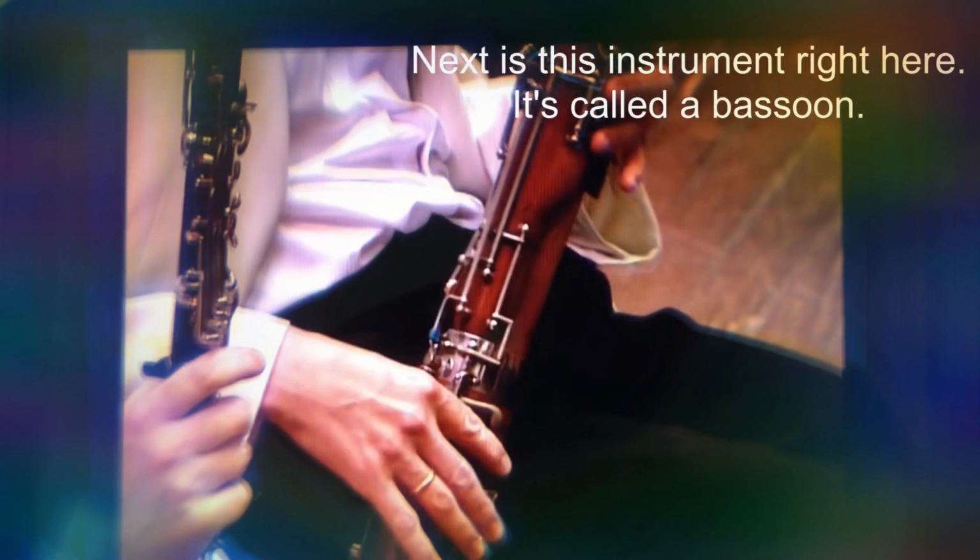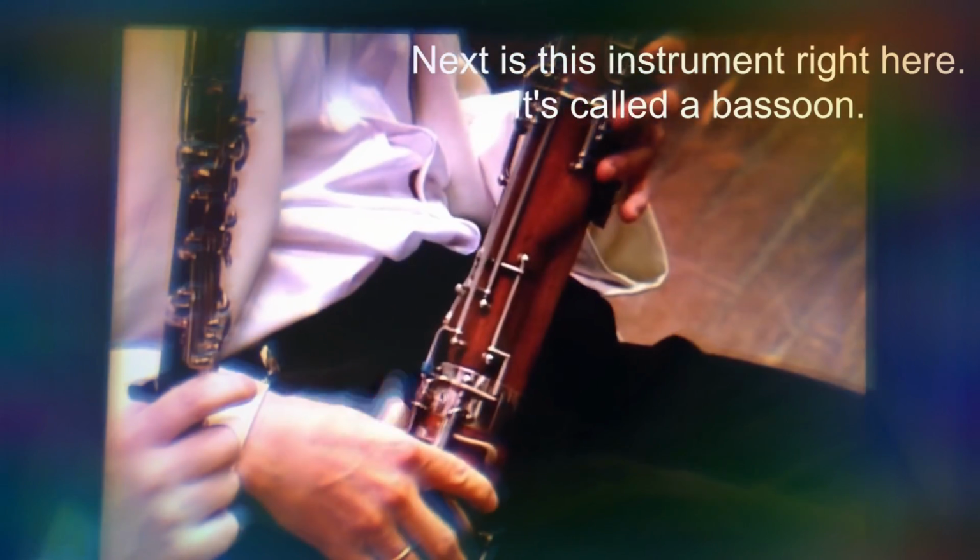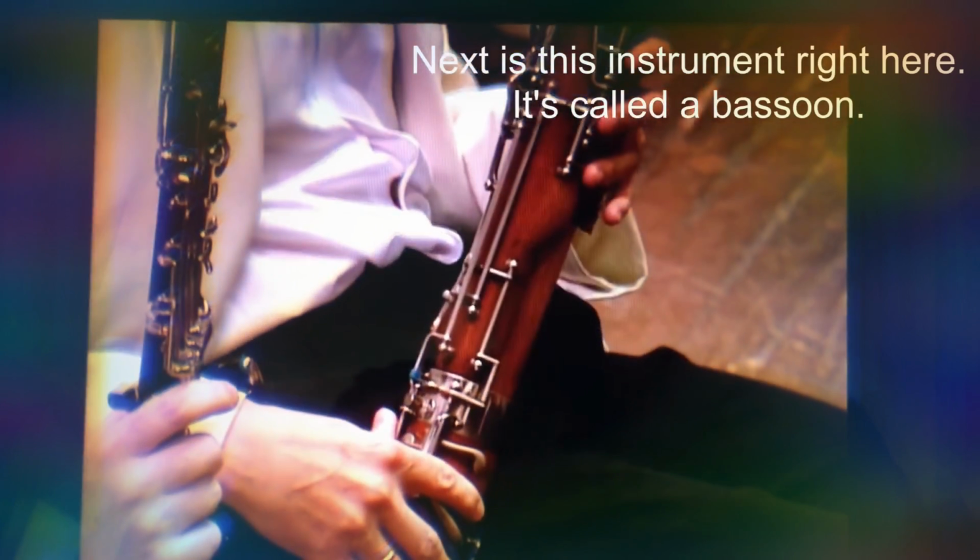Yes, indeedy. That's the bassoon. The bassoon is a large wooden instrument you play by blowing across two reeds and pushing its buttons. Check out the sound it makes.